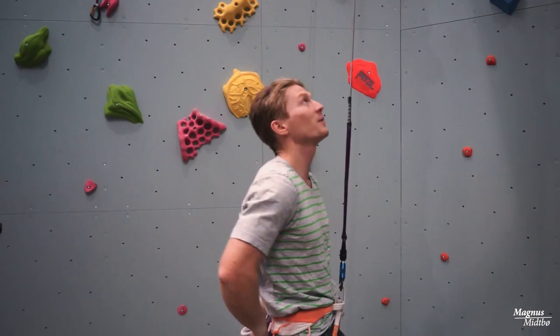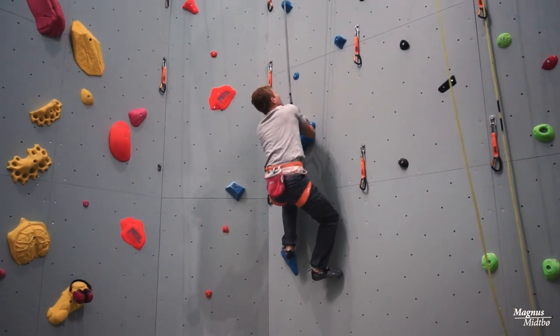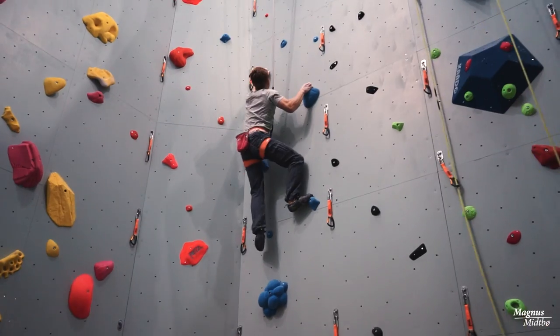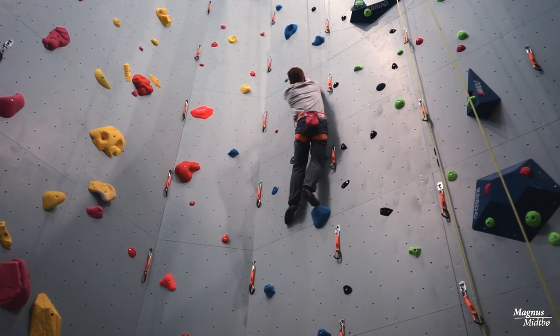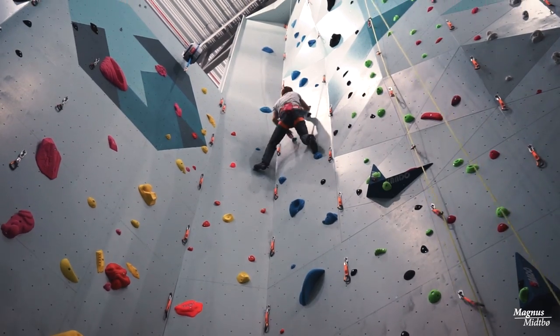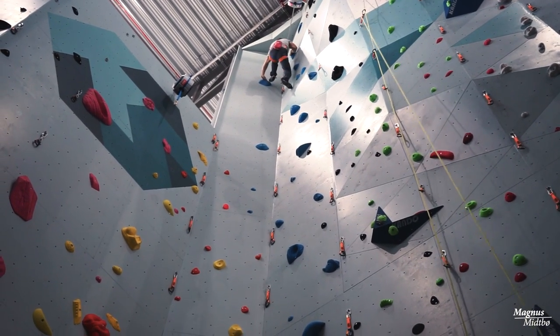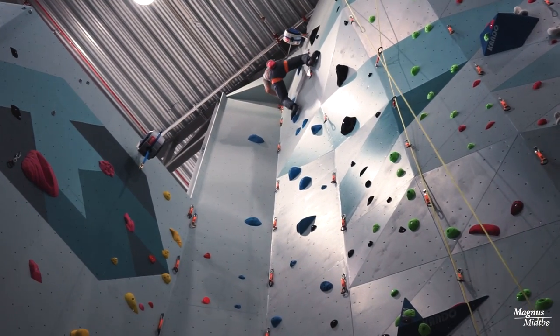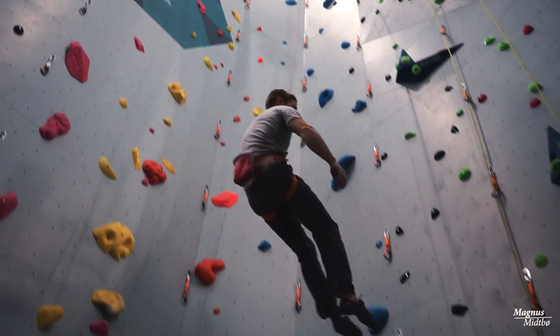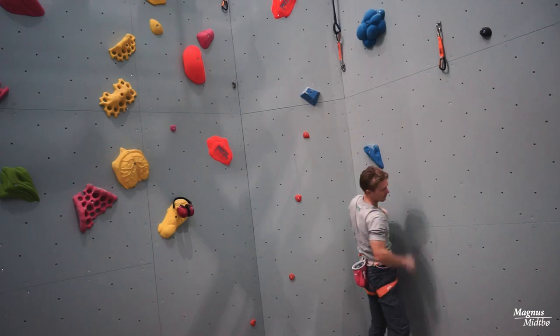Test bunny for the longest auto belay, 17 meters. Pretty long route too. Normally you have auto belays on shorter things, but this one is 17 meters, so it's pretty cool.